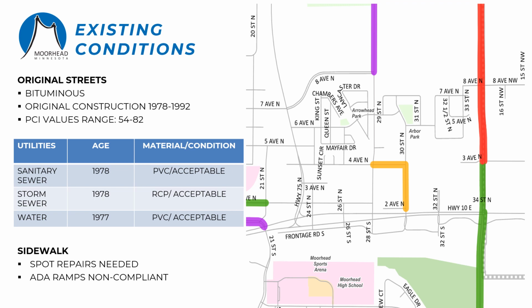Now we'll go through the history of the project area and the existing conditions. Per city records, all roads in the project area were constructed between 1978 and 1992 as different developments popped up. There really haven't been any significant street construction projects since then. Some minor maintenance work has been performed on the streets, including seal coats and a couple minor overlay projects to act as a stopgap measure or ways to prolong the road life.